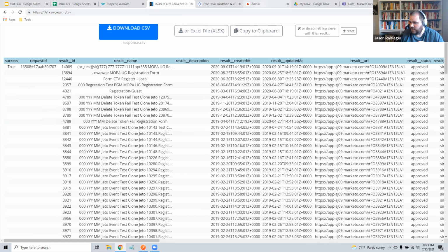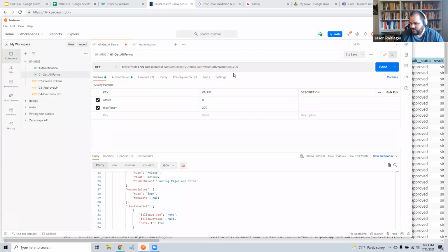But then if I wanted to run this to get the next 200, I would have to change the offset to 200 and then click send again. But that's only using one API call to get 200 results. So this is what I talked about earlier. We want to make use of that, because I also could call each form individually by either its name or ID. But every time I do that, it's going to use one API call. So if I can get 200 results from one call, that's obviously beneficial.